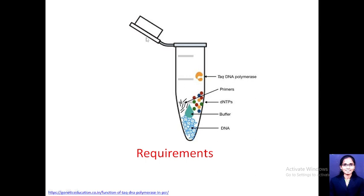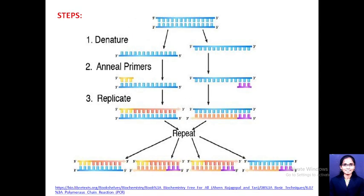I will mix this mixture, close the lid, and keep the tube in the thermocycler machine. I will set the protocol with these steps: denaturation, annealing and extension. In denaturation, what will happen in the machine? As the denaturation temperature, that is 90 to 95 degrees centigrade, is reached, the hydrogen bonds between the nitrogen bases in the DNA will break down, and the double stranded DNA is converted into single strands. After single strand conversion, the primers, which are artificially synthesized oligonucleotide chains, are complementary to one end of the DNA template. So during the annealing temperature, the primers will bind to the complementary region.